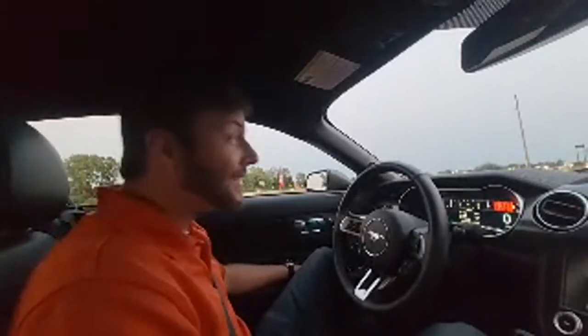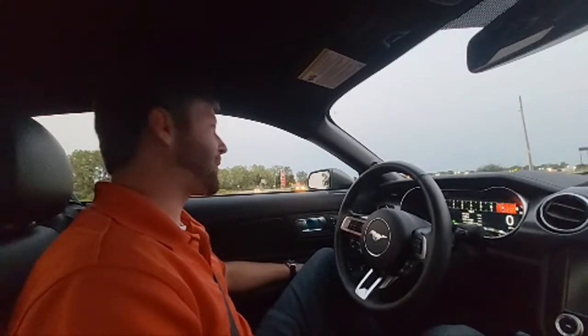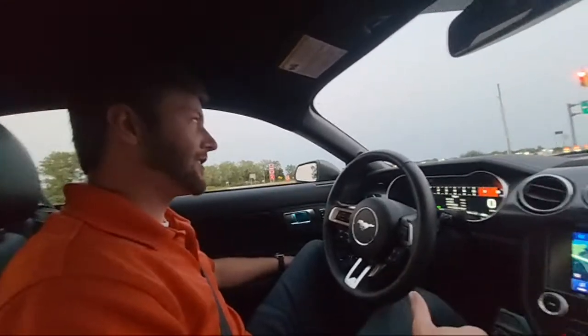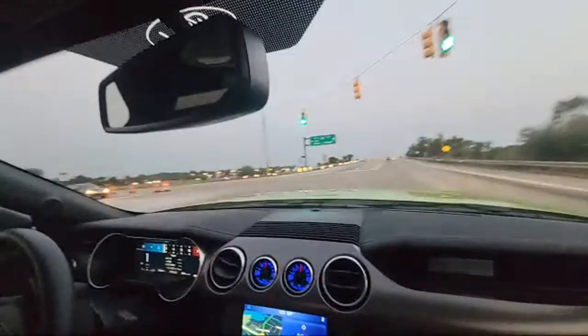As a brand, I think Ford's doing a lot of stupid stuff right now. I think the Mach-E is poorly executed. I do think the Bronco's good. I think the Escape's good. I don't like the Explorer. Edge is good. I miss the Focus and the Fiesta. Mustang's good, but it's starting to get stale.